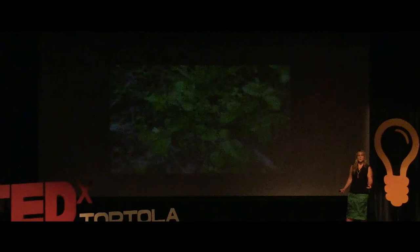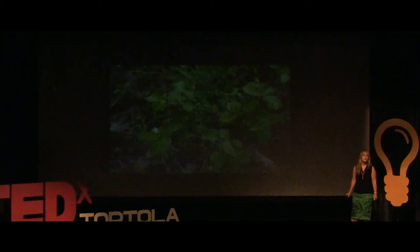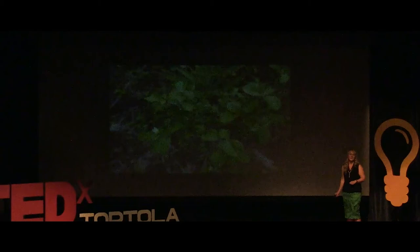But the population on Virgin Gorda is only protected in a very small area on Gorda Peak National Park. Most of these are on private property. So some of the things that we do is we map the location of endangered plants and animals using GPS, and then we put it in GIS, geographic information systems. We create digital maps that we can overlay with different things like roads and land parcels and ownership, so we can understand more about where these endangered plants and animals are.